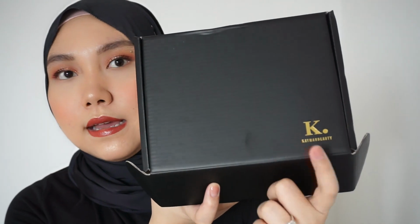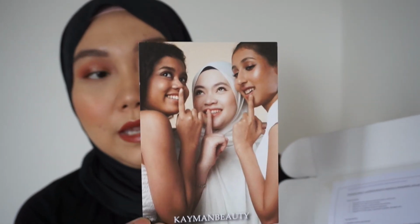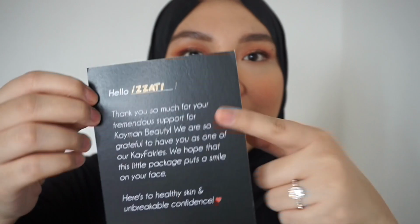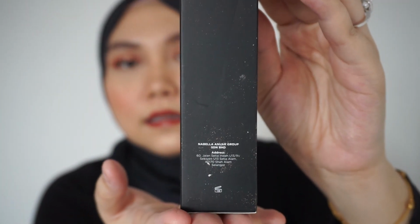From the Kayman website, you will get this box. So I received the serum inside this box, and when you open it, you will receive their campaign card, and this is for their serum campaign, I believe. So here it is, my name on the card. I really love this kind of card. You know, I feel very appreciated by the brand. And then you will receive this box. This is the box, and this is how it looks.